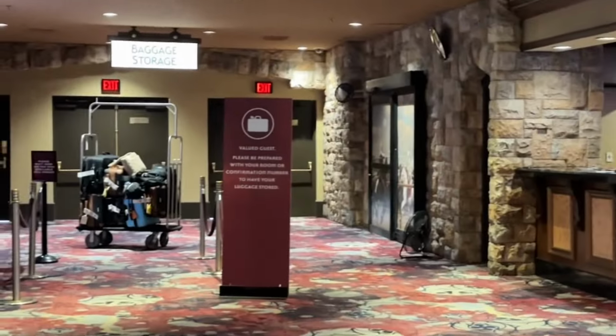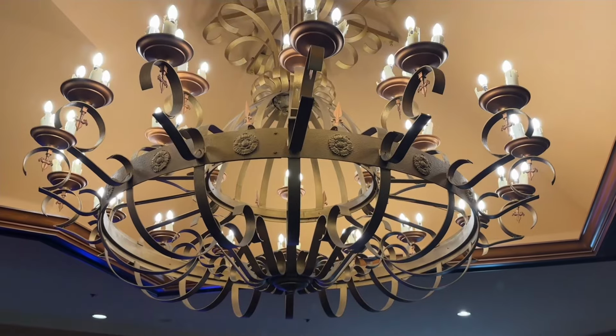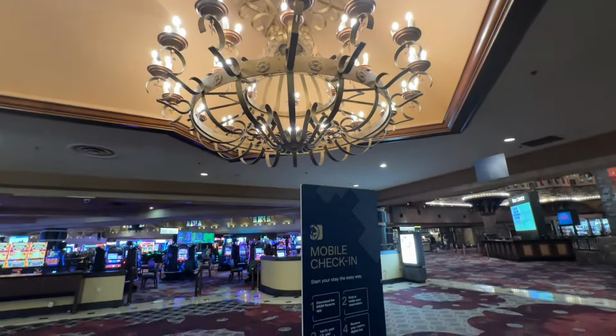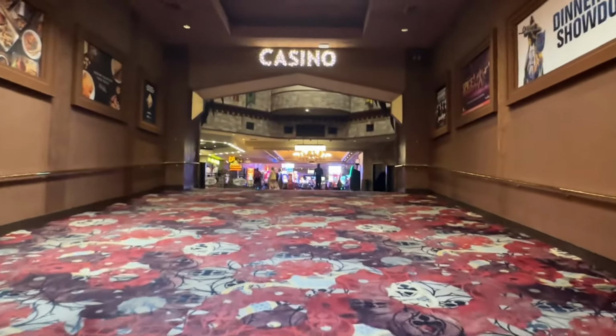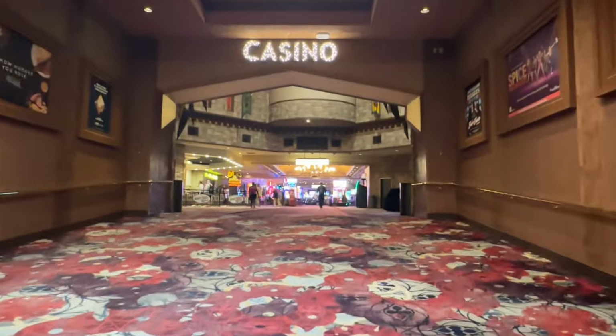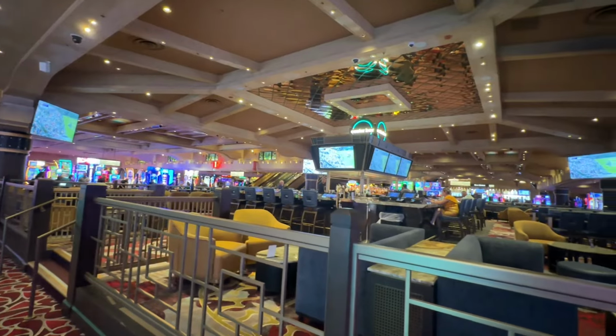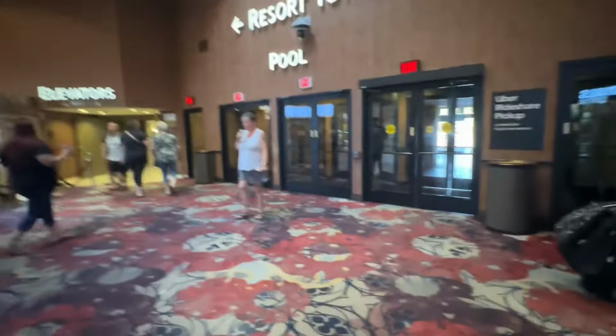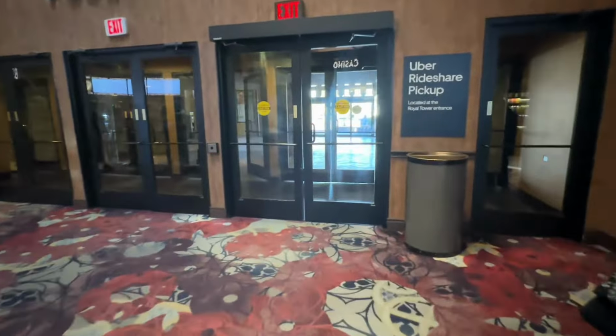I love to look up in Excalibur just because these chandeliers are so cool to me. They're so medieval. And as you walk into the casino, they still have that medieval pattern on the floor. It's kind of like an 80s meets 90s kind of vibe in here. It is one of the older casinos on the Strip, and you'll see that in the Royal Tower. It feels a little older. The Resort Tower seems a little more recently renovated.